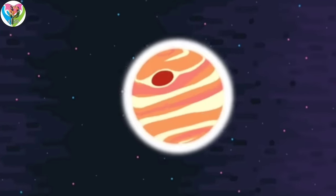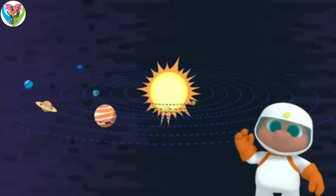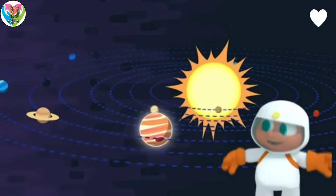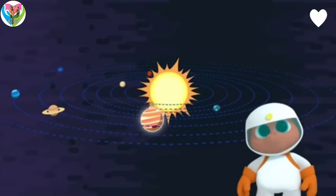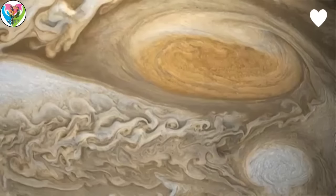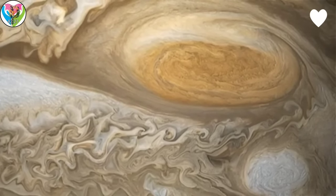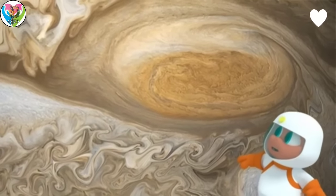Jupiter is the fifth planet from the sun. Welcome to the eight planets in our solar system. This one is the biggest of them all. It's Jupiter, and it's super massive. You could fit 1,300 Earths into Jupiter, Gorby. It also has the biggest moon, Ganymede, and the largest storm, called the Great Red Spot. The storm has been going for 300 years.